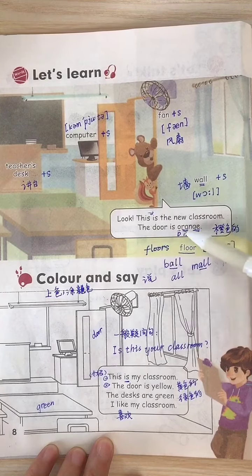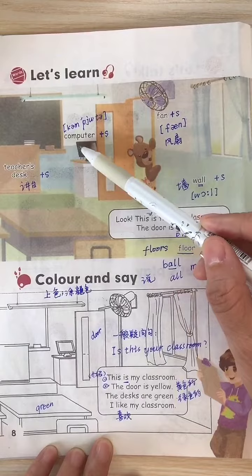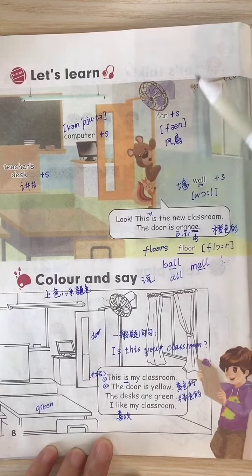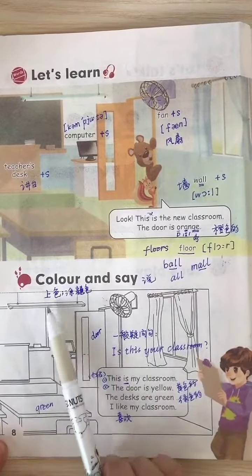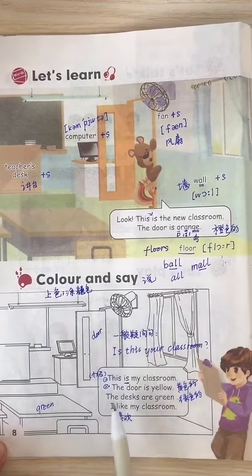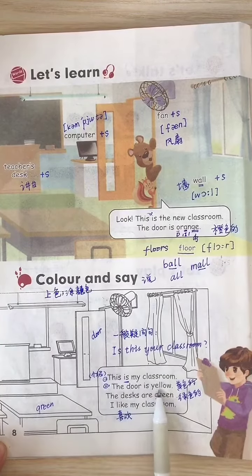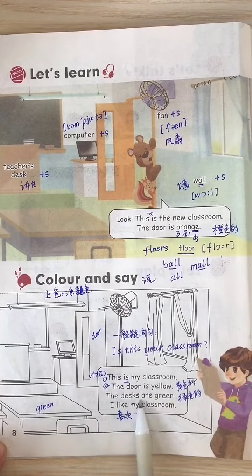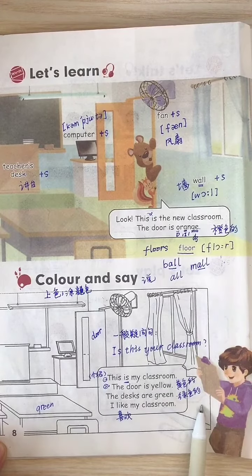The door is orange. Teacher's desk. Computer. Fan. Wall, floor. Color and say. This is my classroom. The door is yellow. The desks are green. I like my classroom.